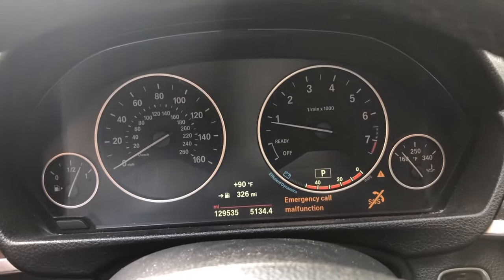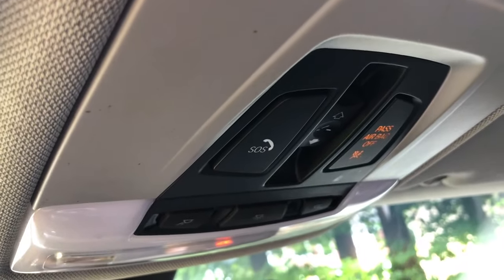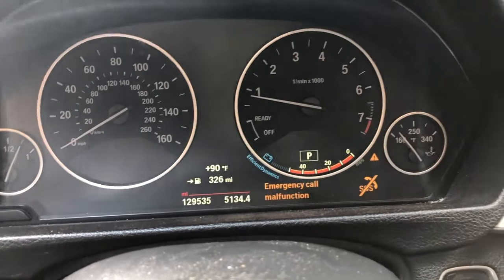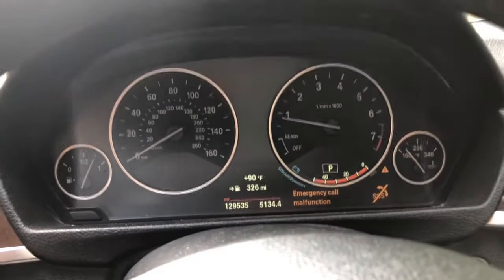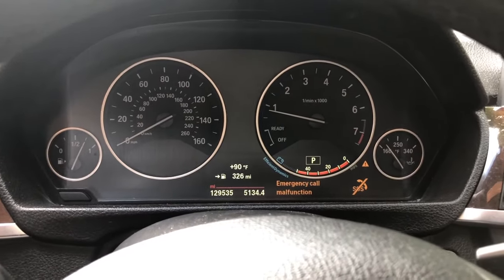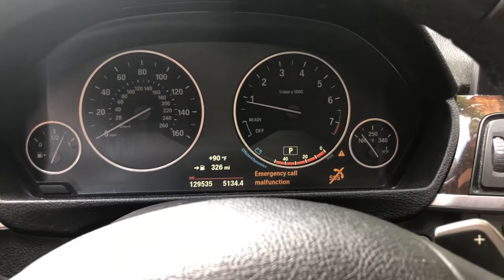So that's something that we definitely have to address, because without that, you can't use your SOS if anything happens and you want to let somebody know it's an emergency. That battery also controls the auto stop and start feature, which will be right here on that button. So without that battery being changed, that feature is no longer available. But these are not things that really mess with the car itself. You're not going to get any performance problems out of it. It's basically letting you know that battery needs to be changed, and that's basically what it is.